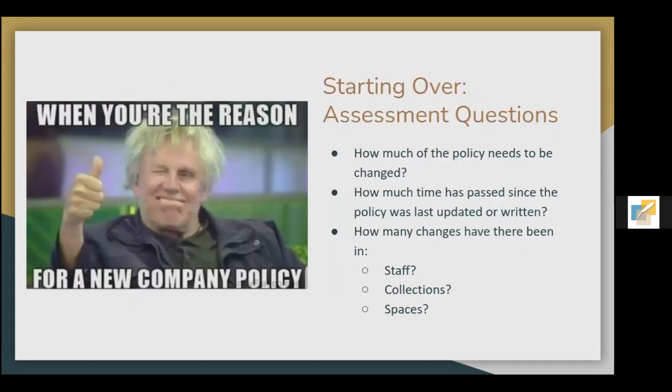And then sometimes you need to start over. This is hopefully something that doesn't happen all the time. It is absolutely happening with our disaster plan, which is why it's taking so long. But you should ask yourself how much of this policy needs to be changed. My rule of thumb personally is when you need to change more than 2/3 of a policy, it's probably time to start over from scratch. You can still keep any relevant parts, or if there are pieces that are particularly well worded or really capture a need, that's always fine. There's no law against it.